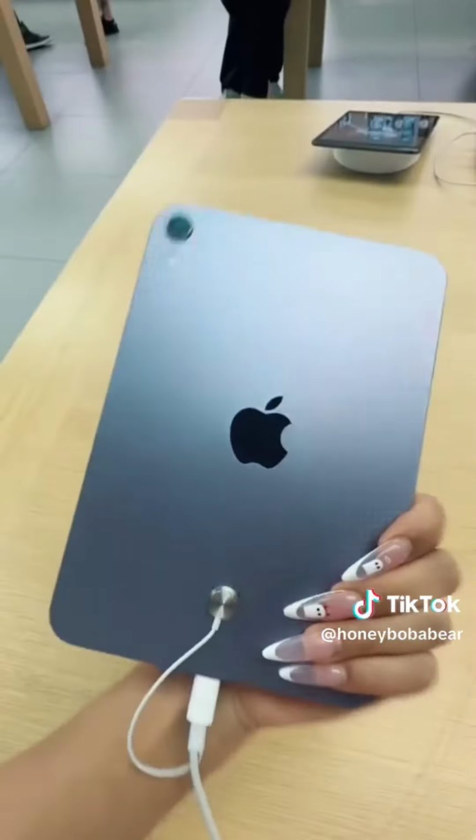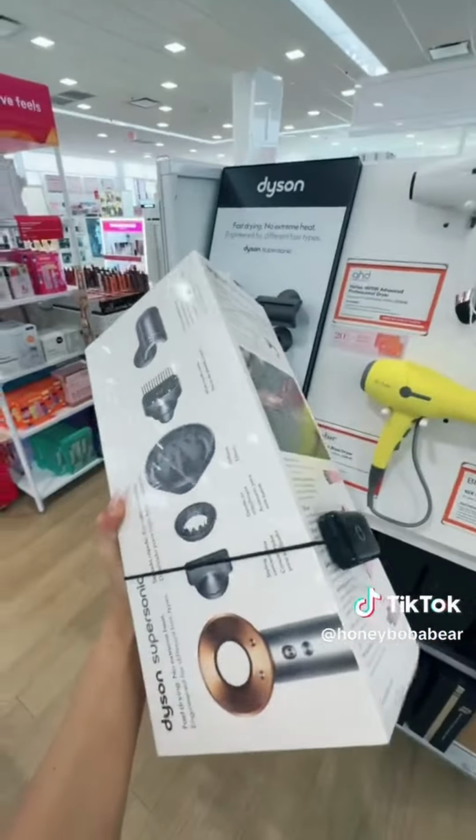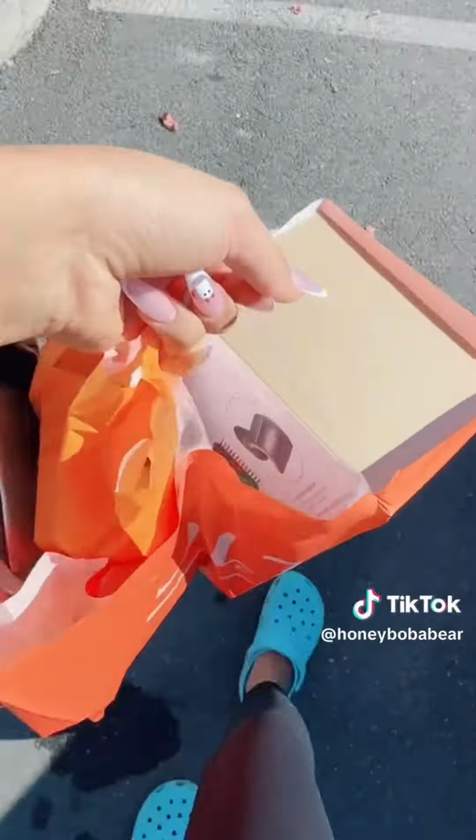First, the Apple Store. I want to get you guys an iPad, maybe the purple. I went with the gray because I like it better. Now I'm at Ulta. Dyson hair dryer for sure. I want one of these so bad. It is. There. Got you guys the pink one instead. Where did I park? I lost my parking. Sephora.